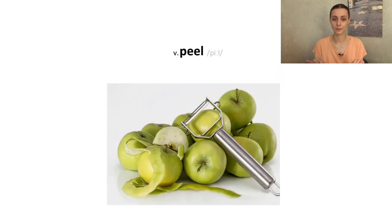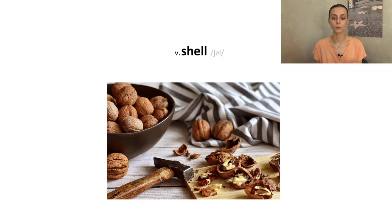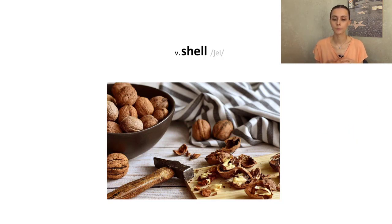So apples, they are peeled, and you would need to peel some vegetables just to take out the skin from them. But for some things, you would use the verb shell. So you would shell nuts or seeds or peas, for example. It's when the covering of these is very hard, like you kind of shell it.